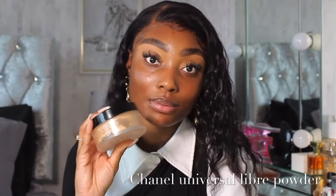Okay, now that I've done that, I'm gonna use this powder by Chanel, the Libre Loose Natural Finishing Powder. I've heard so much about this powder. This powder is in the shade 40. There's multiple shades that you can get now. I believe there was a formula that they had before and it's changed, but it's still just as good to me. I love it. I'm just gonna use this and put it on top of my eyes so my eyes won't crease where I put that concealer.